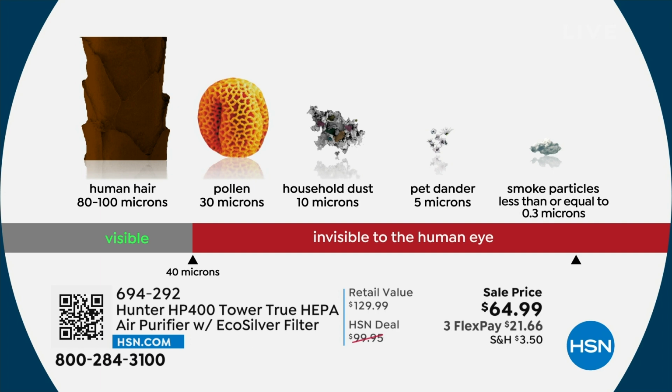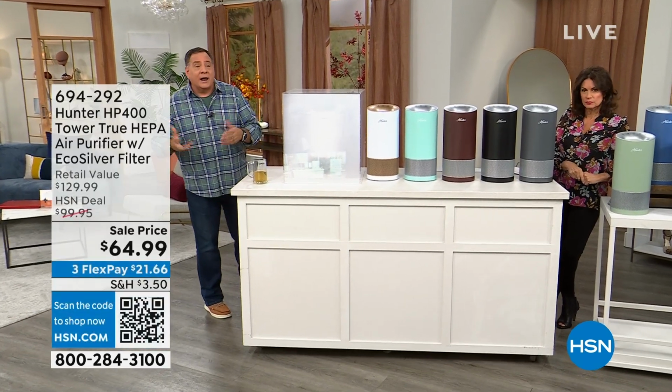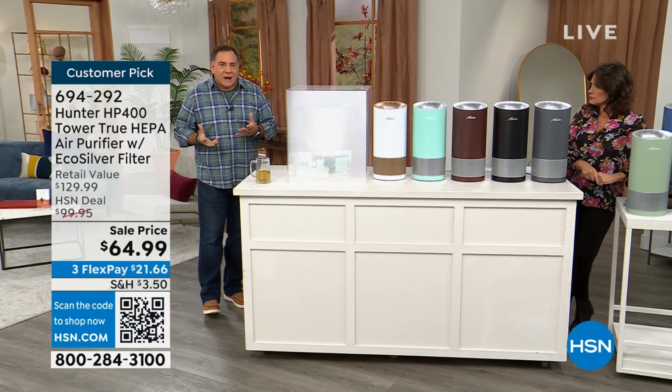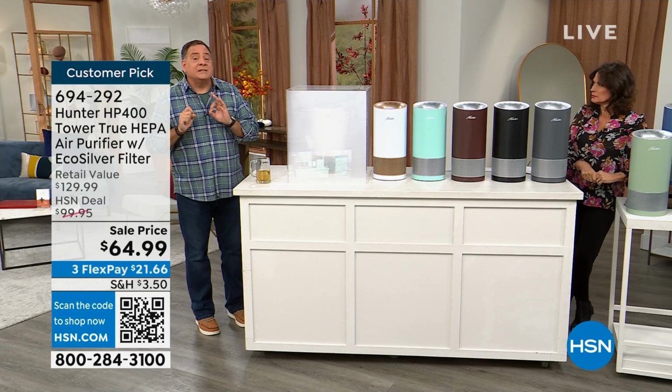And here's the crazy thing. The smaller the particle, the more dangerous it is for you, because that can actually get into your lungs, as opposed to some of the other things like dog hair, dander, where the hair in your nostrils will actually stop those. The others can get down into your lungs, and that's what makes them so crazy dangerous.